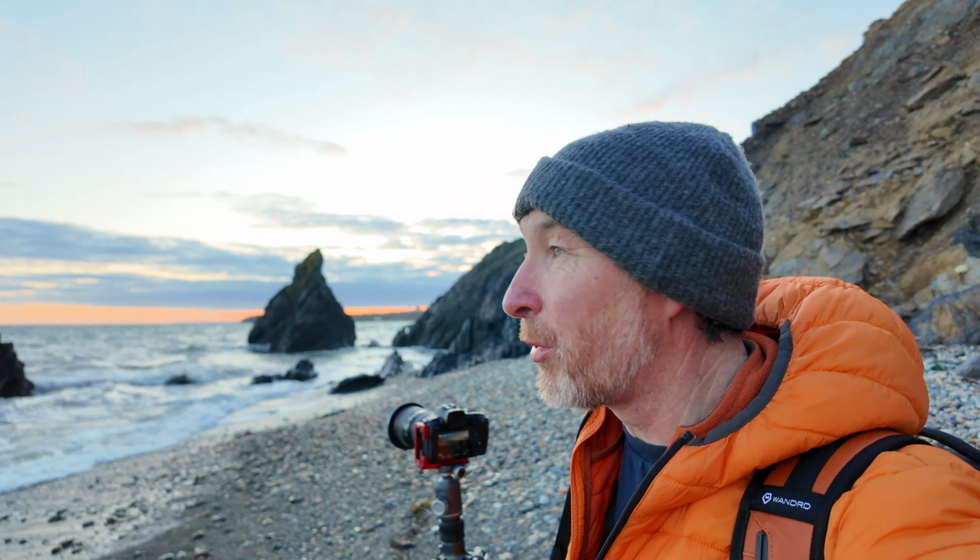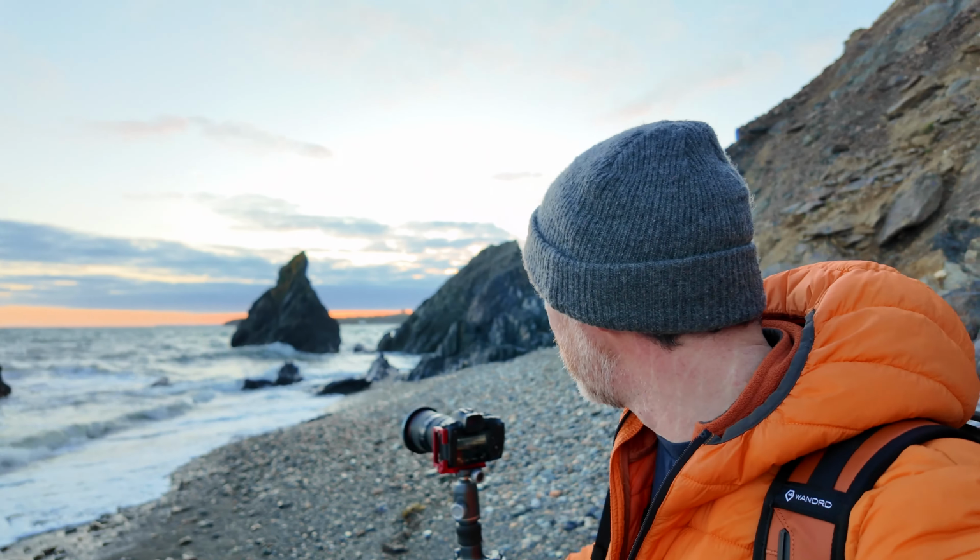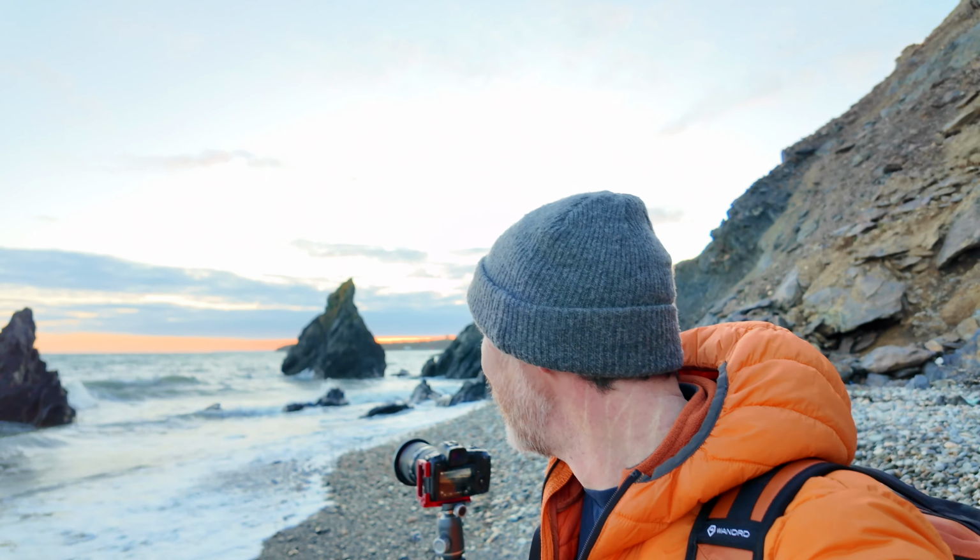Now, I am going to continue back along the beach here towards the entrance point, because there's no point in me staying up here. I can't really shoot that much there anymore, but I'm still happy with the shots that I've gotten because they looked phenomenal on the back of the camera. You'll have seen the shots. I hope you think they're phenomenal.